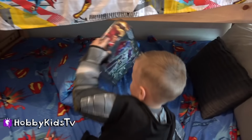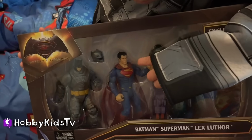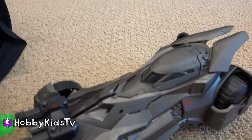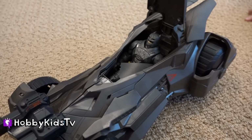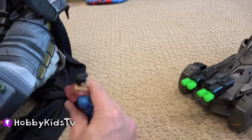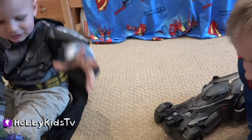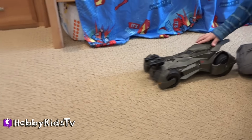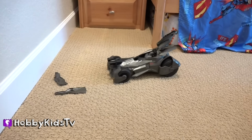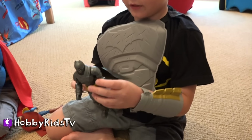Oh, wow. Whoa! As Iron Up Batman, Superman, and Lex Luthor. And here's the cool Batmobile, and guess who's inside? That's right, it's Batman. And he has these kryptonite blasters that are gonna shoot Superman. Zap! See what happens when we run this Batmobile into the wall. Oh! That was pretty cool. Oh, Batman's okay. Keep this plastic.